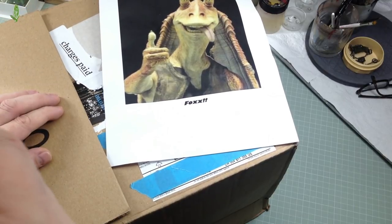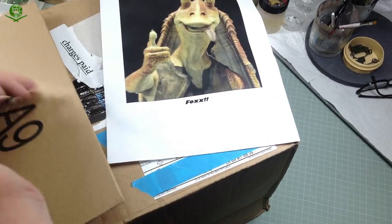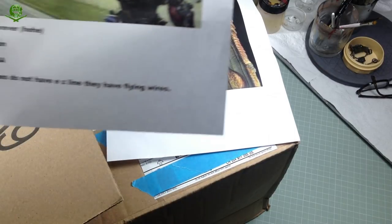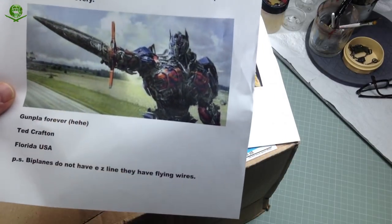Ha, Florida, yes. I hope Mama Foxx enjoys the... I won't say what it is. It should help speed her recovery. Gumpler forever, Ted Crafton, Florida, USA. P.S. Biplanes do not have easy line. They have flying wires. Cool, look at that. And transformer.